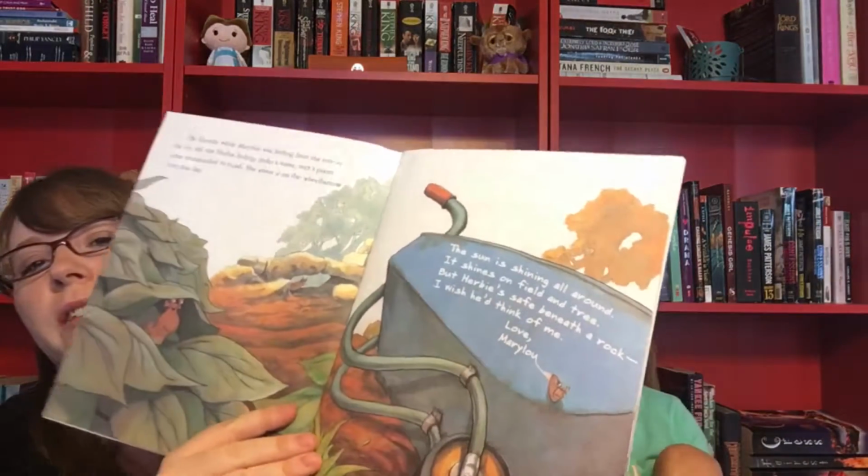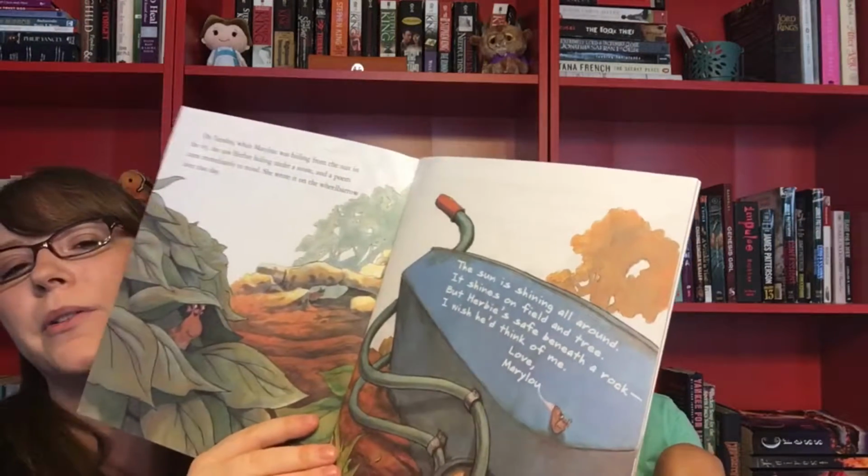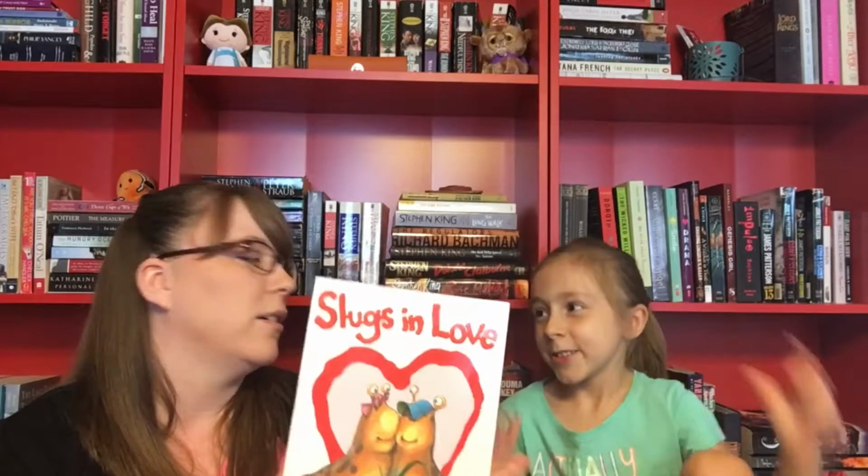Leaves. There. And then like all the poems. She leaves little poems on the wheelbarrow and stuff like that. So it's just really sweet. We both give this one 2 thumbs up.